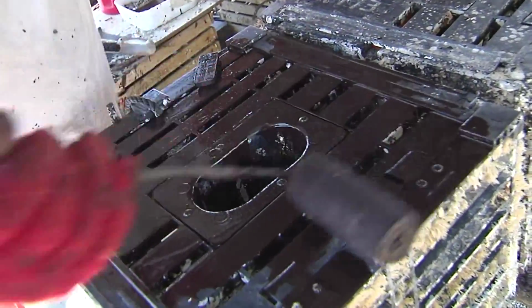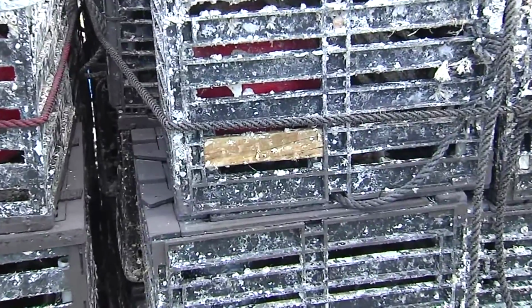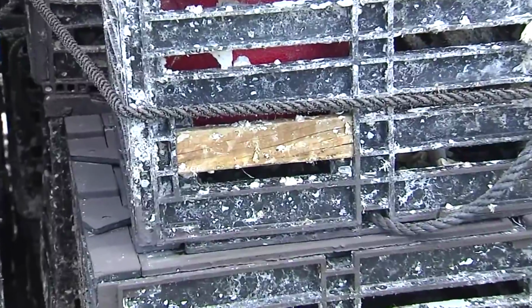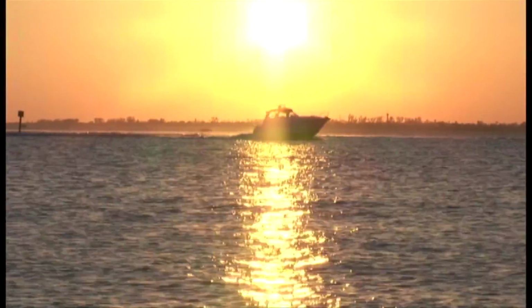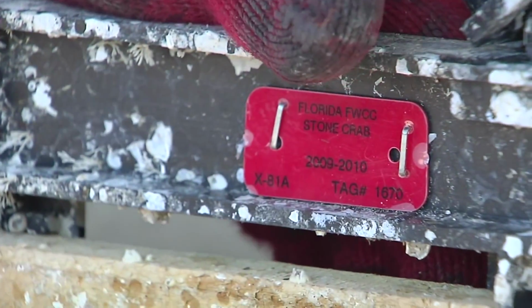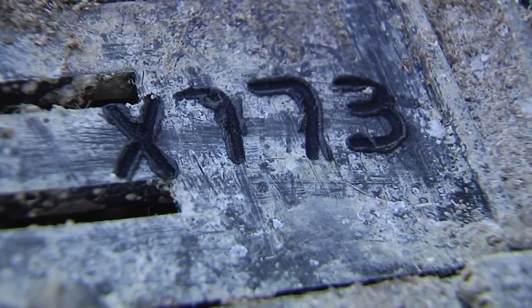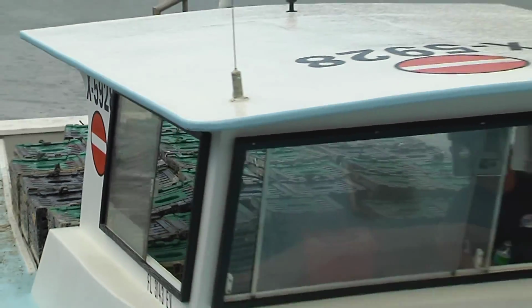By law, the heavy-duty plastic traps must be fitted with an eat-out board, a specially designed escape hatch made of thin wood that the crabs can chew through if the trap is lost. Most crabbers lose about 10% of their traps, either from storms or from boat props cutting off the marker buoys. State-issued tags with a crabber's license number must be affixed to every trap. That same number is also burned into the trap, painted on the crabber's boat, and carved onto each buoy.